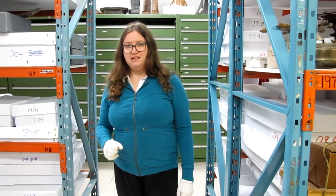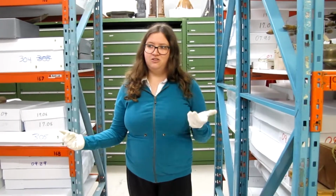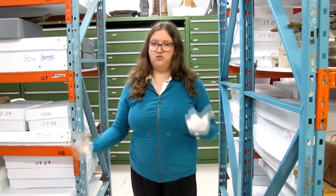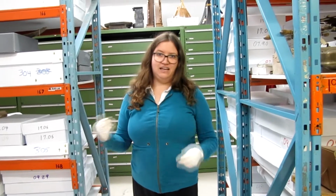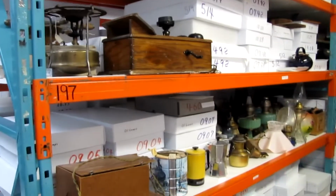It is humidity and temperature controlled, which means it's nice and cool in here, and it's not too humid and it's not too dry, which helps maintain certain materials that might warp or expand or crack if they get too dry or too wet. So everything back here that needs to be taken special care of, this is where it lives. So let's have a little look around.